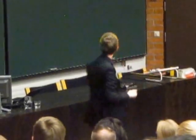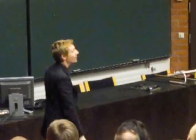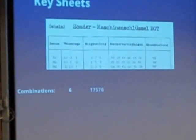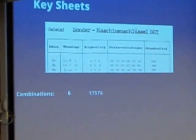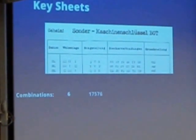Actually, let's write this down. How many ways can I order 3 rotors? 6. How many ways can I set these labels? 17,576. This one, those are pairs of letters, you can see that.